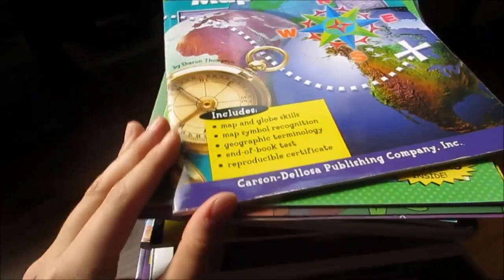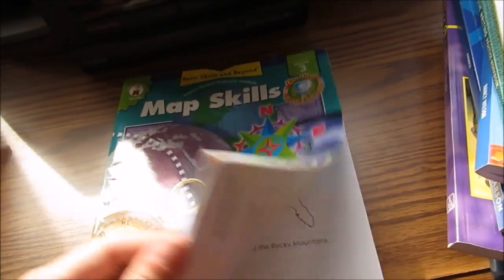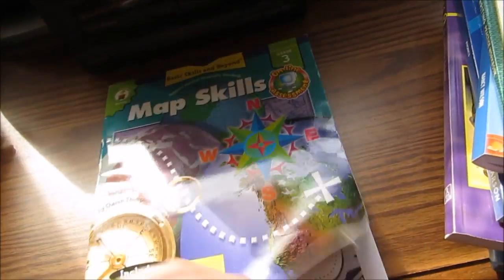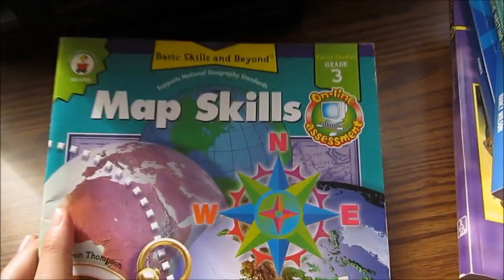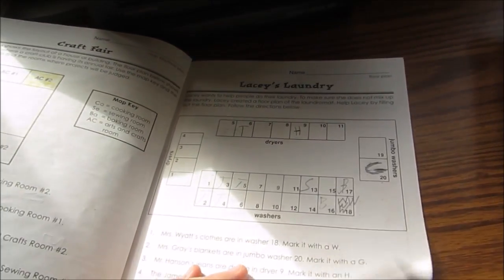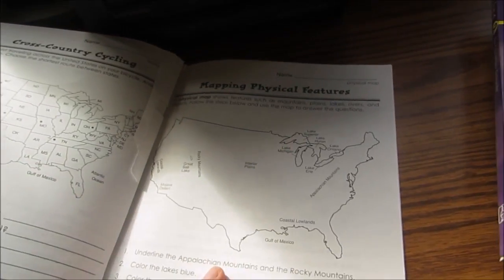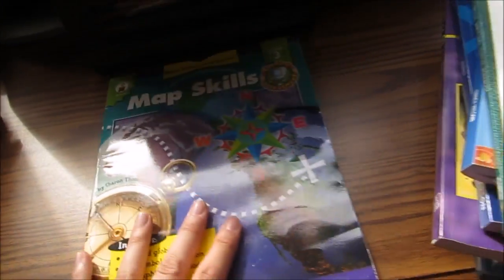This pile right here are all the yeses. Of course, anything that has to do with geography, I'm keeping it because she loves this. We already started this in first grade, even though it's 3rd grade. And she really enjoyed it. So we're gonna just finish it up. Again, I only use it for notebooking, so I don't have her complete all of these pages.